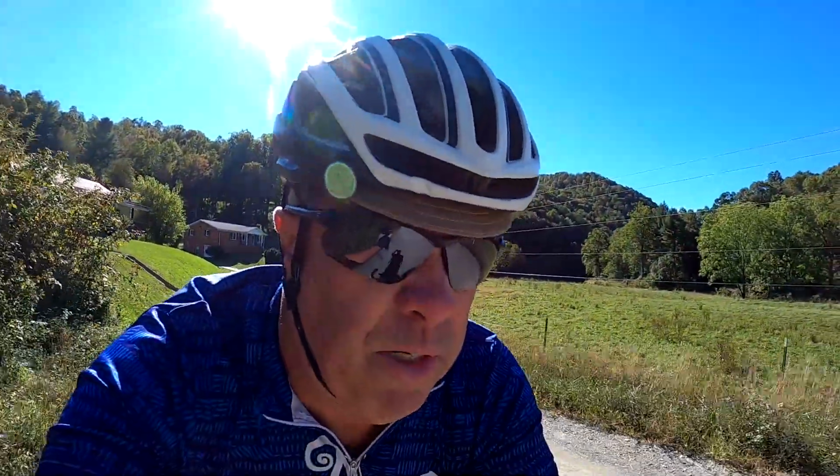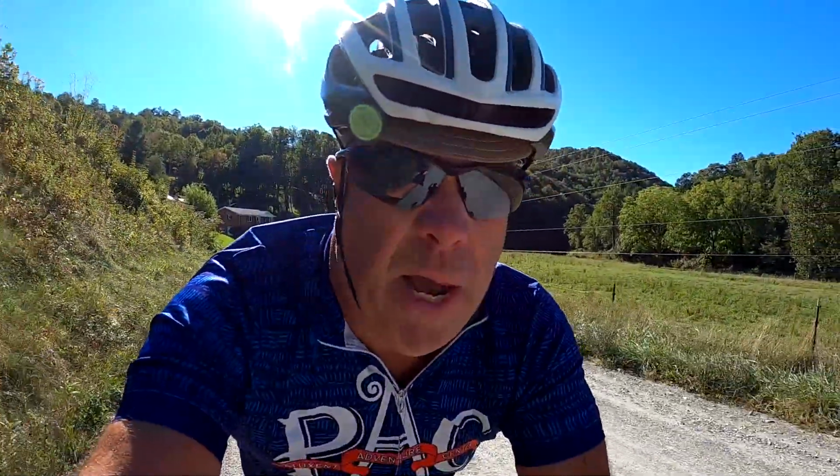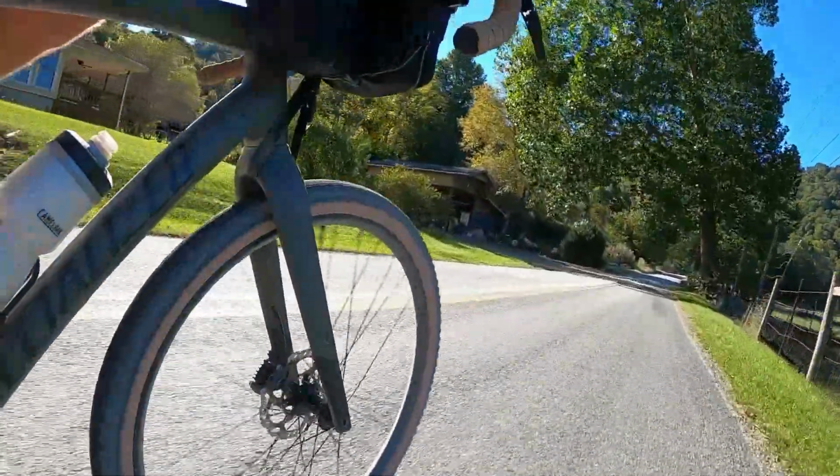I can almost tell the difference immediately at the 35 PSI. I just mean when I got on the bike, I could tell the difference. The bike just felt stiffer. That makes sense.